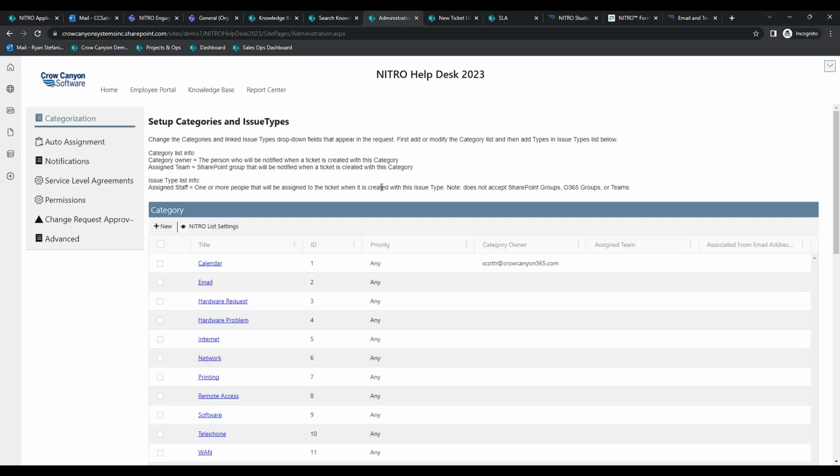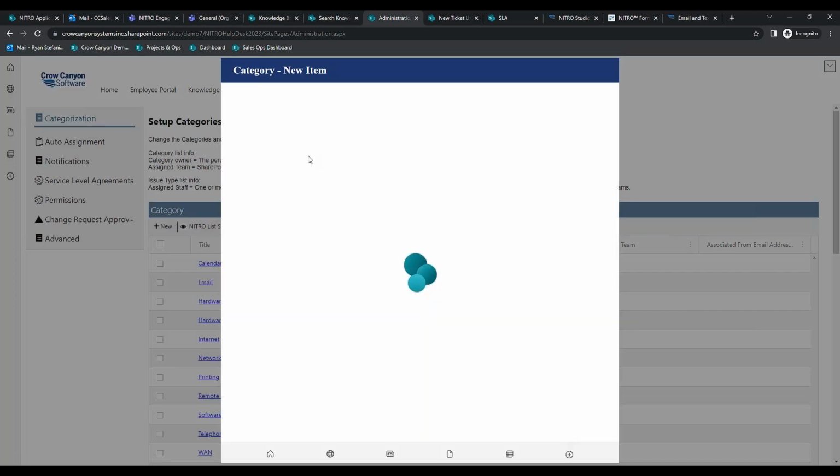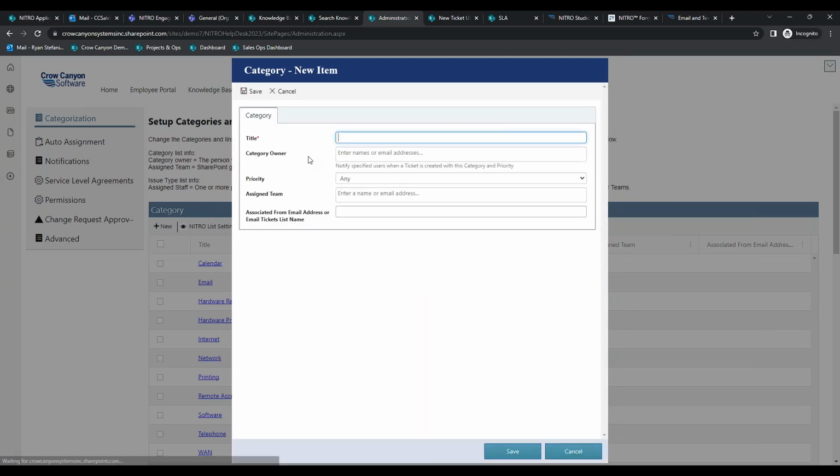If you do have certain people that own particular ticket types, networking is pretty common, or you can say level 1, level 2, level 3 if you want to break it out that way. Essentially, you have the ability to create your own ticket types and then assign those ticket types to the appropriate people. So let's say I'm going to own this one. I can own it, or maybe we want to do a team.